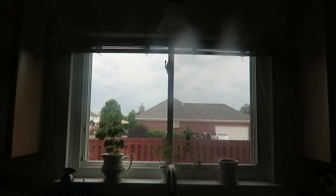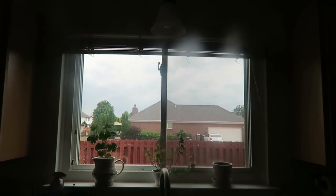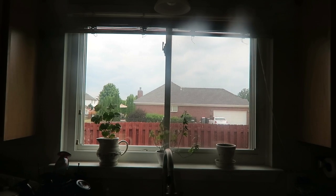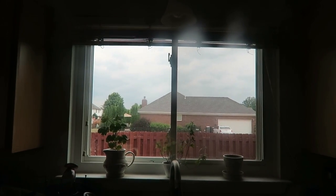Sorry for the poor lighting. This is my before. There's no curtain up there. This is over my kitchen window. Dead plant, dying plant, dying plant. And I'll show you my after soon.